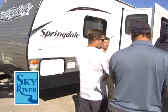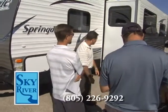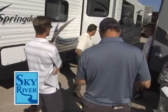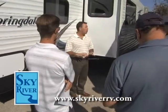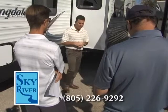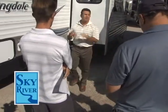So what you got there? What kind of? This is your standard Lippert slide system. Okay, so Lippert. Not a Schwintek. Correct. Schwintek you'll always know because it's got the gears here. Right. Schwintek is a great slide system for small slides. It was intended to be for lightweight slides. Is that chassis also Lippert? It is. Always Lippert and always full extension outriggers.